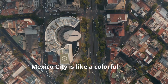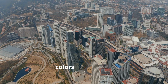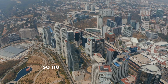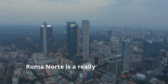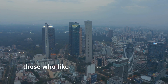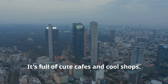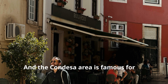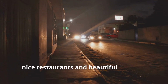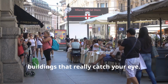Mexico City is like a colorful quilt, everyone. Each neighborhood has its own special colors and stories, so no two places are alike. For example, Roma Norte is a really hip place for those who like what's new and unique. It's full of cute cafes and cool shops. And the Condesa area is famous for its nice restaurants and beautiful Art Deco buildings that really catch your eye.